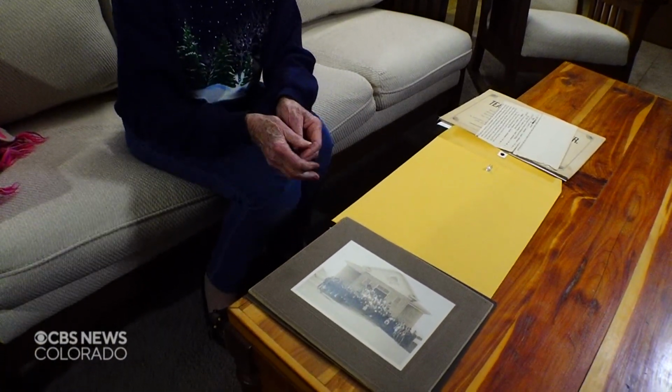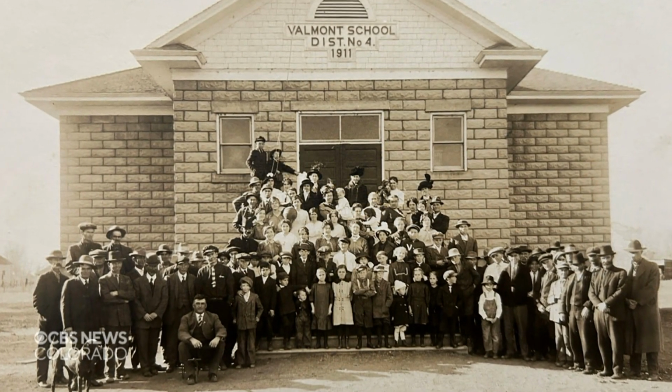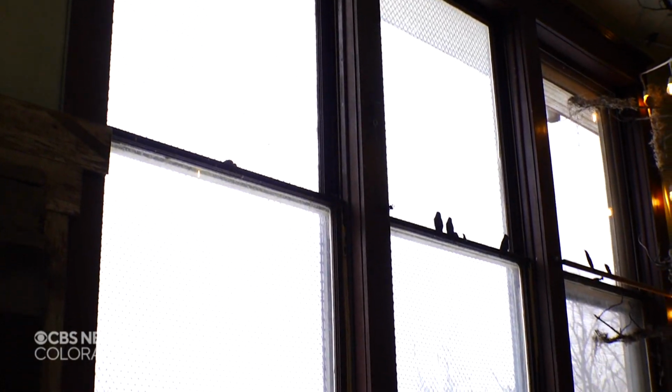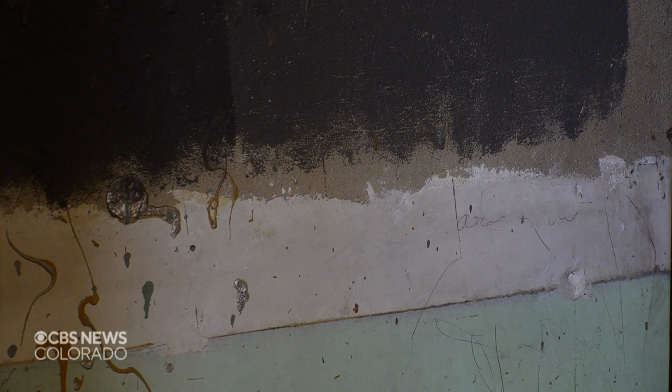This is the best picture I have of the Valmont School. Irene Eggers attended 1st through 3rd grade at Valmont. The teacher was Mrs. Ziegler. She had white hair, and she was quite strict. I remember the big windows on each side and the blackboards. And I remember a big map of the United States in the front of the classroom.